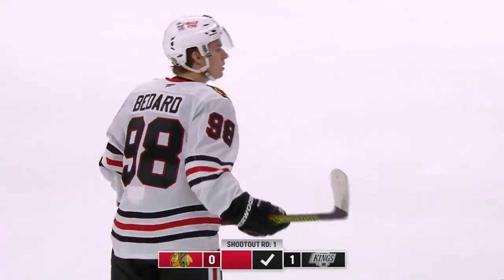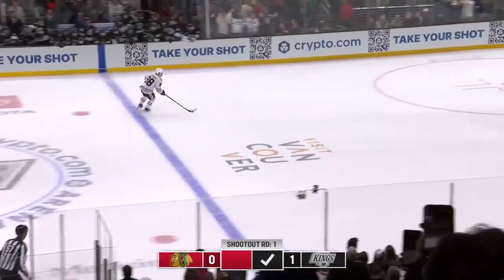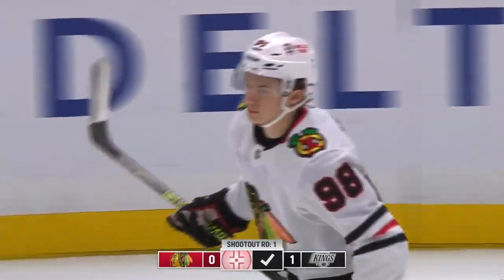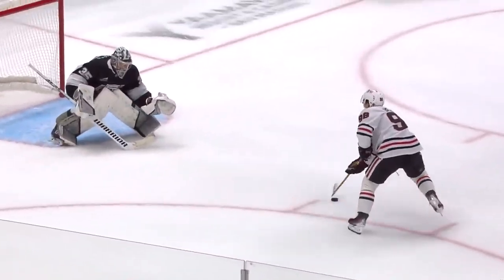And this guy here would be number 98, Connor Bedard, the reigning Rookie of the Year. A right shot, moves in, slows up, shoots, scores. The speed up, and then the top gun slow it down.